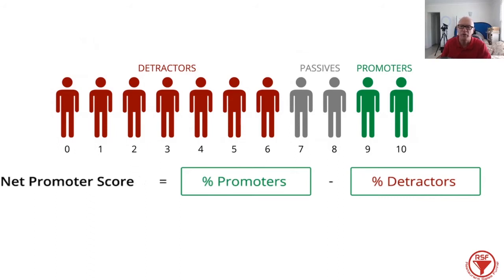So, for example, if you had surveyed 100 of your restaurant clients, and say 50%, say 50 of those, scored you 9 or 10. That means they're promoters. And let's say 10% or 10 people who did your surveys scored you between 7 and 8, so they were passive. And the other 40 gave you a score of between 0 and 6. So say they had 40, that's 40%. So it's 50% of promoters minus 40% of detractors gives you 10, a score of 10.